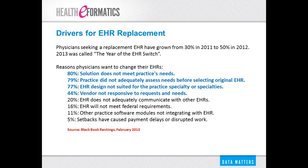So if you look at here, the top 4 reasons are really all around dissatisfaction with their EHR. Obviously there are cases where there's acquisitions, where data needs to be migrated from one system to another. But the primary driver behind people switching EHRs really has to do with dissatisfaction.